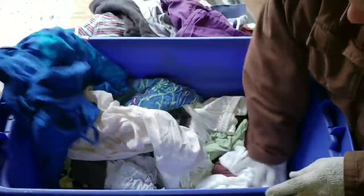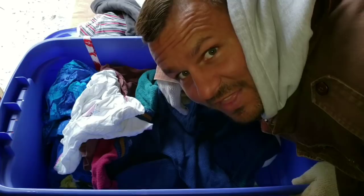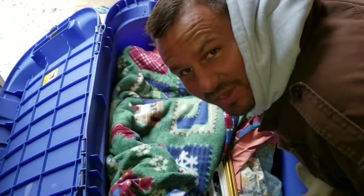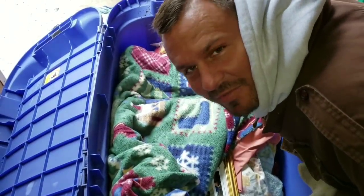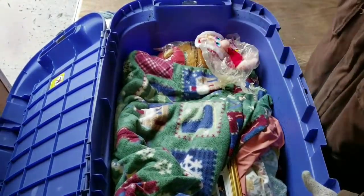Nothing. Nope, I don't see the Oh Yeah in here. Let's find it in the next one. When I picked up this tote, there's memory foam pillows on the top. I thought it was all bedding, but I was wrong, so I had to turn the camera back on.